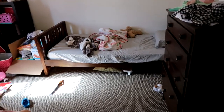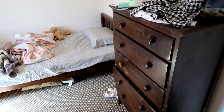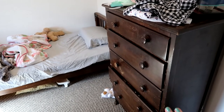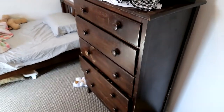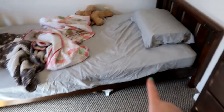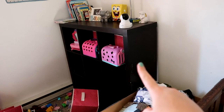So I'm going to give you a look at what the room looks like right now, and give you a close-up of what the furniture looks like before I do it. Okay, so this is what the room looks like right now. This is Bella's dresser, and as you can see, it's chipped in a few spots. It's a very old dresser. So we're just going to darken it up and cover up the chipped spots. Her bed's pretty much the same way. It's got some writing on it. Everything is going to end up looking like that.